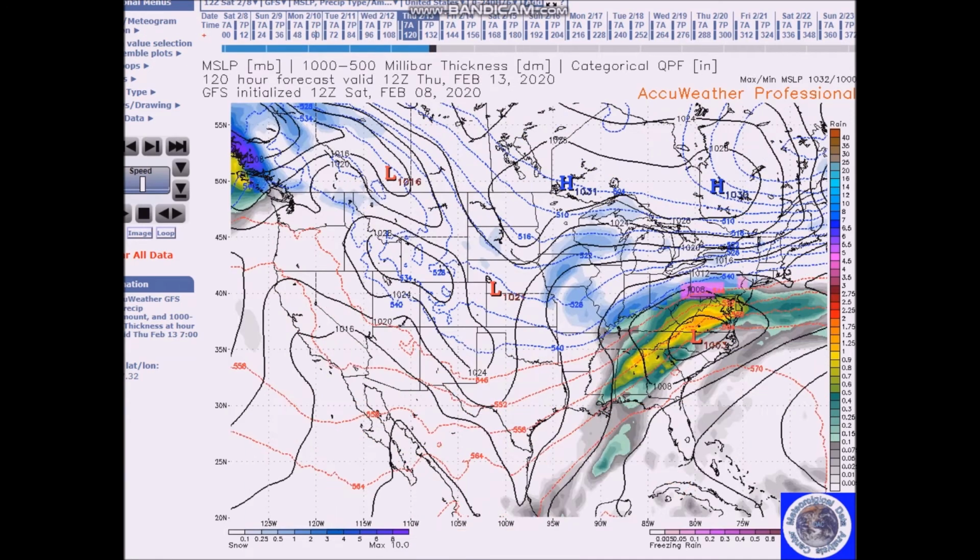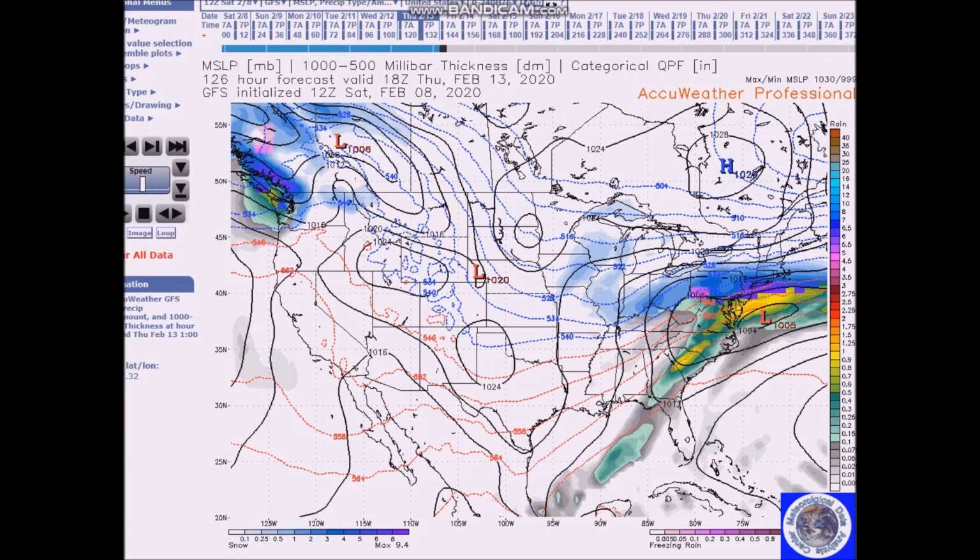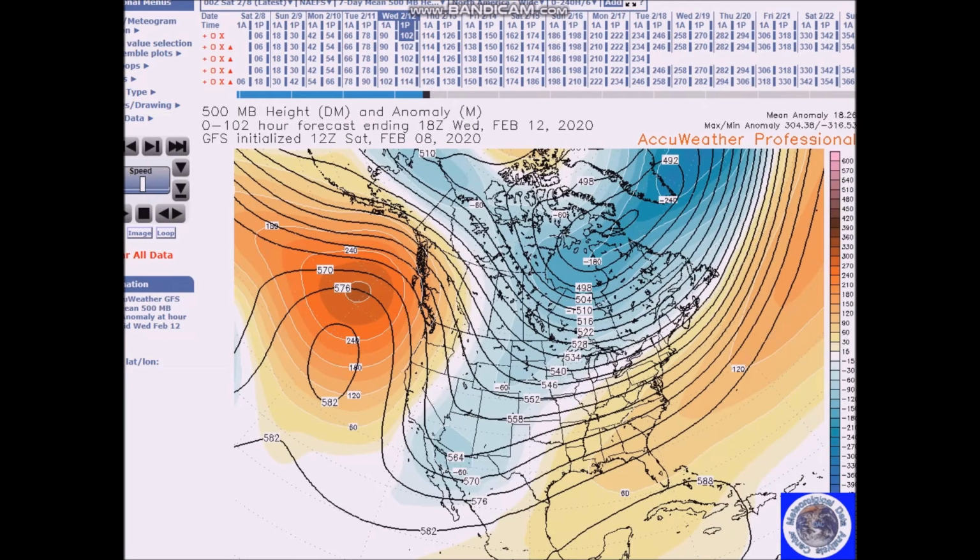And then we get to the other system right here later in the week. This is Thursday, Friday. Now this is the GFS bringing snow as this low tracks out. Temperatures will be marginal, as you can see. Here's the 540 line. And here would be snow. This is GFS. I can't bring up the European right now. But this bears watching. This will be for the end of the week. Okay, back to the pattern.